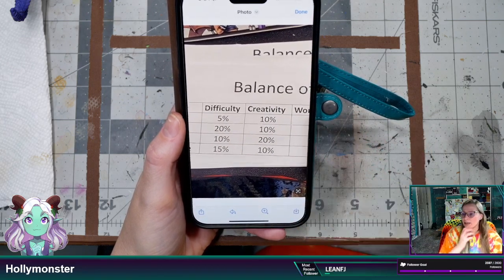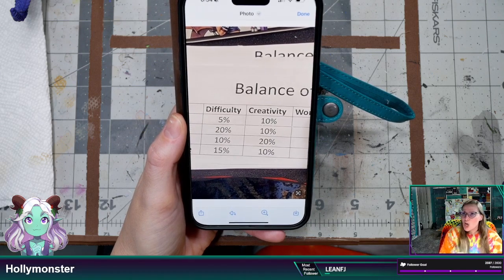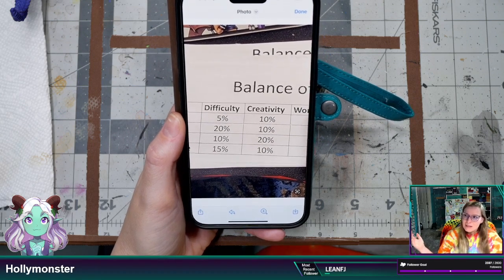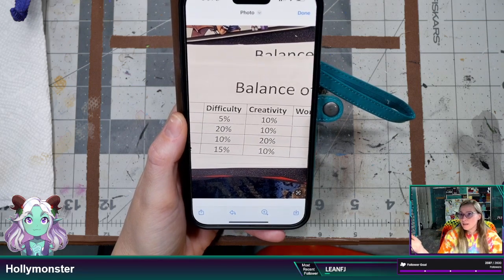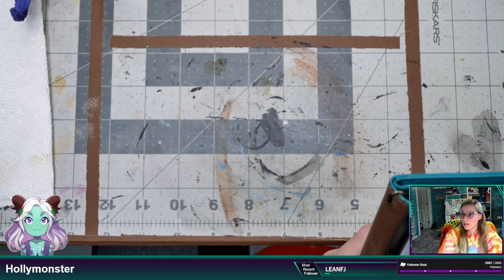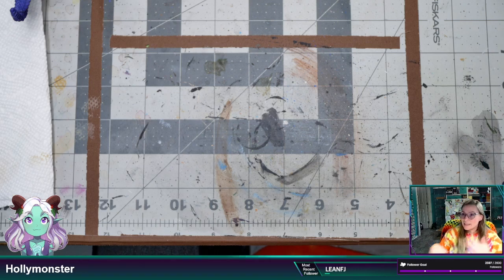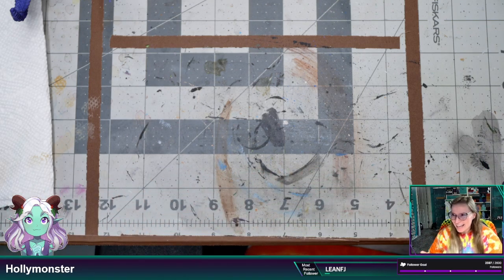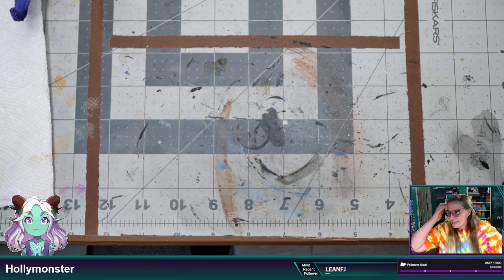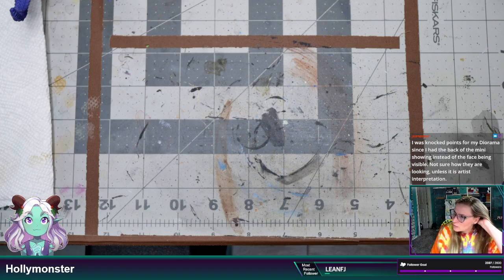And then creativity, I felt like some of those in there were super creative, but not necessarily really outside the box. What kind of creativity? You know what I mean? I would love to know more information about what the criteria actually means. Because for me, that's the biggest hindrance for wanting to continue to submit into that category, because I don't understand the category. I was knocked points for my diorama since I had the back of the mini showing instead of the face being visible. Not sure how they were looking, unless it's artist interpretation.